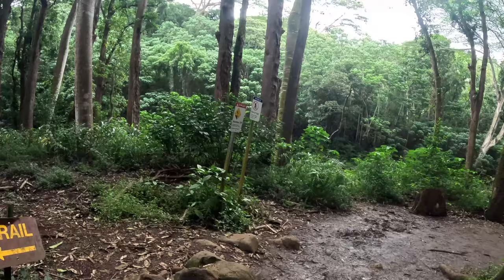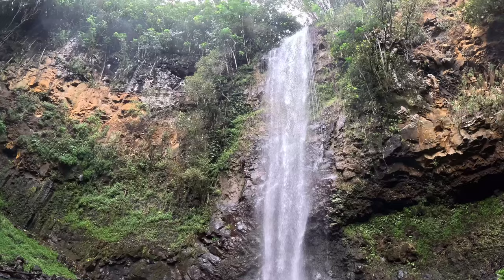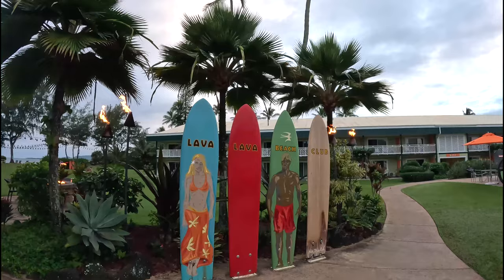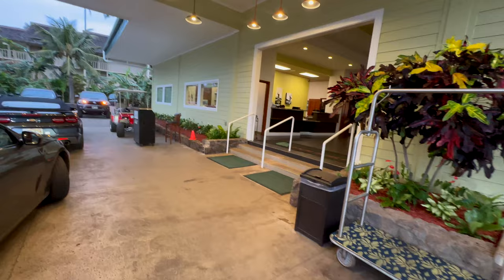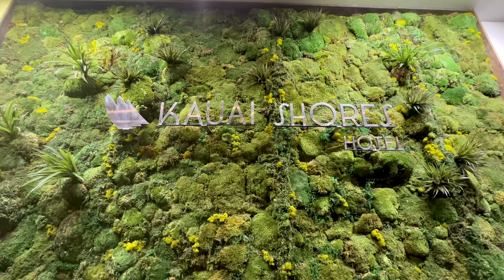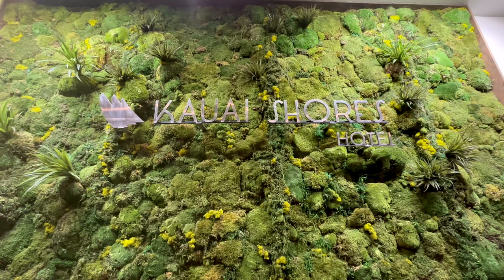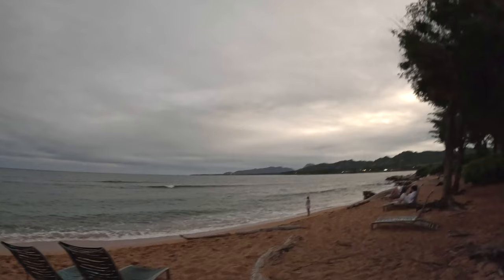Remember to bring your own picnic lunch, and don't be like us. We forgot ours in the microwave at our hotel, so somebody got a free chicken bake and hot dog, and we were starving. We decided to try out a place called Lava Lava Beach Club for dinner, which was a block or two away. There's a parking lot in front, but if you drive towards the back, there is free valet parking. This place is a beachside restaurant within the Kauai Shores Hotel. We had a beautiful sunset dinner with an oceanfront view with live music playing.